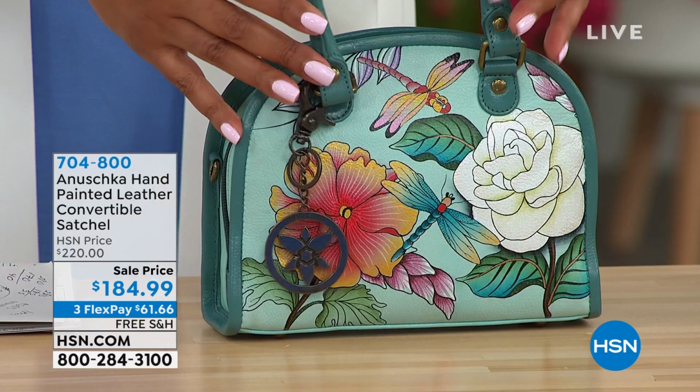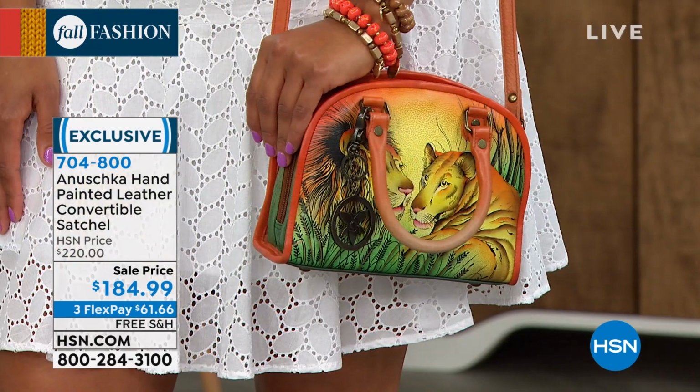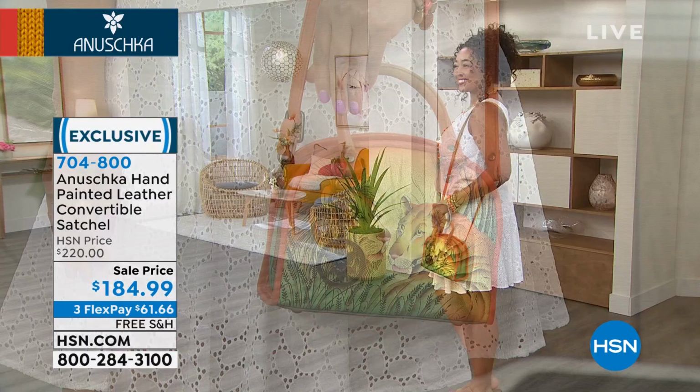This is absolutely adorable. This is the Anuschka hand-painted leather convertible satchel. And it's just so dang cute. It's $184.99. And the original on this was $220. So I wanted to show you a beautiful handbag. I love the lion there. That's the Lion Love, and it's absolutely gorgeous. It's $35 off today, and it's the lowest price we've ever offered on this exclusive bag.